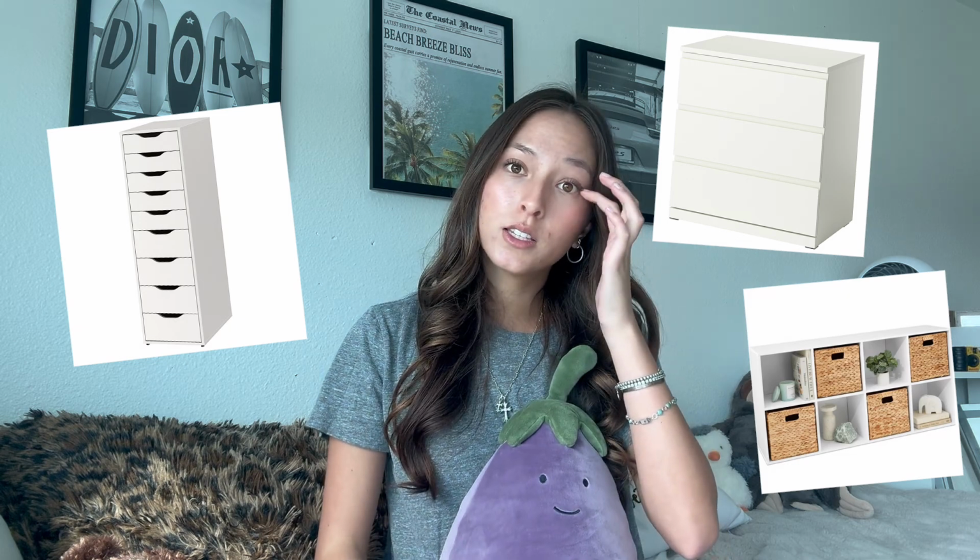Also, just extra storage. Me and my roommate, we went to IKEA together, and we both got a white dresser for our closet and nightstands. And then from Target, we got the cubicle thing where you can put little baskets in. So all of that really comes in handy. I'm not sure how we're gonna move it out when we have to move out for summer, but it'll work out.